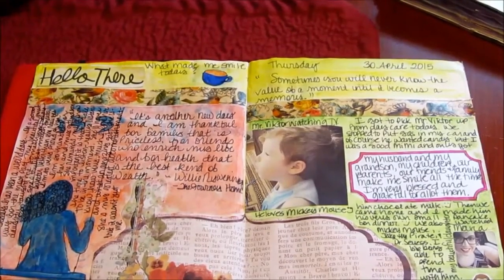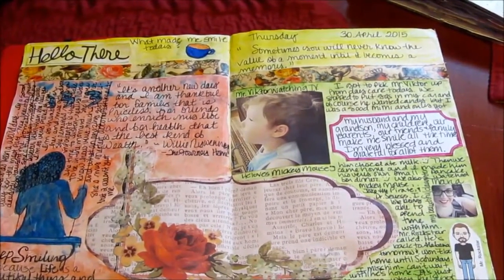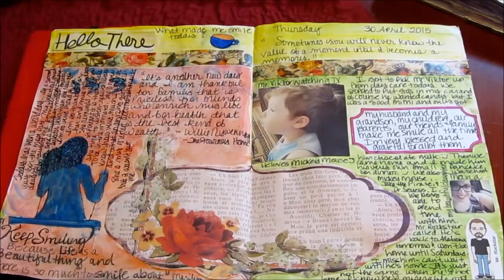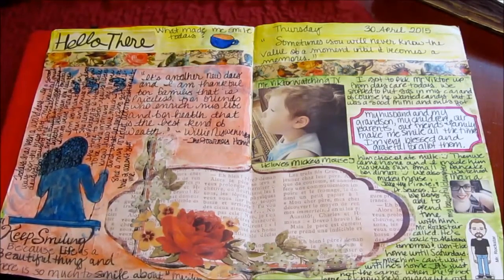Coffee makes me smile. My roses make me smile. Getting all this yard work done and making our yard look so much better makes me smile. Mr. Victor always makes me smile. My grandson is just gorgeous. And I put some quotes today on there. It says, sometimes you will never know the value of a moment till it becomes a memory. Keep smiling because life is a beautiful thing and there is so much to smile about.